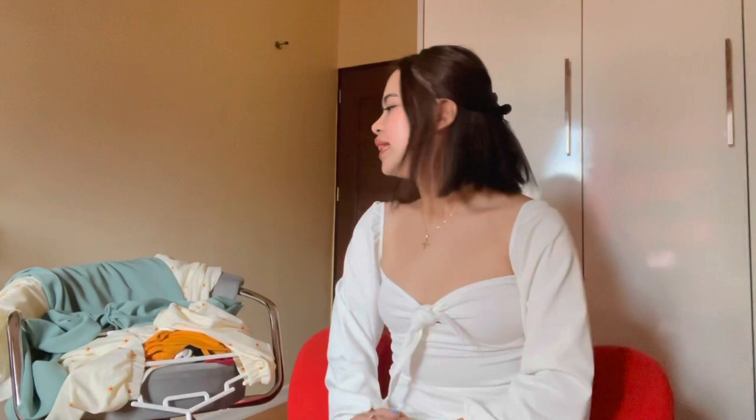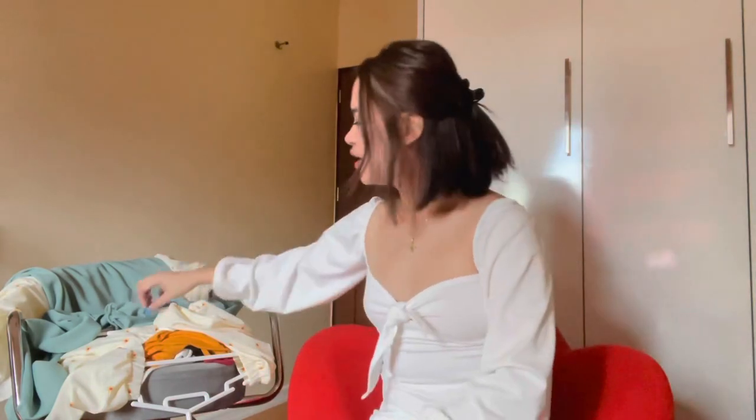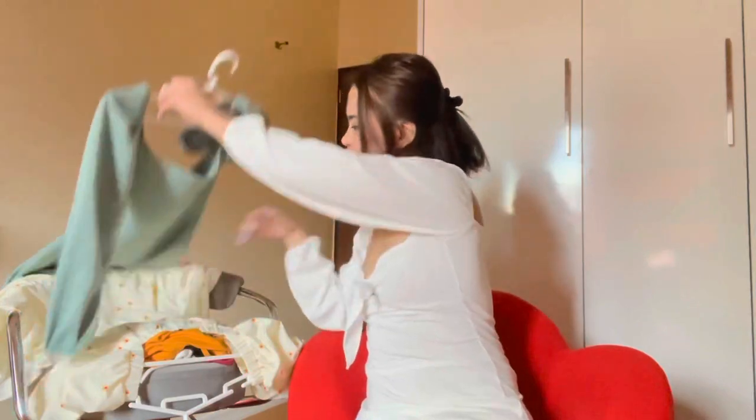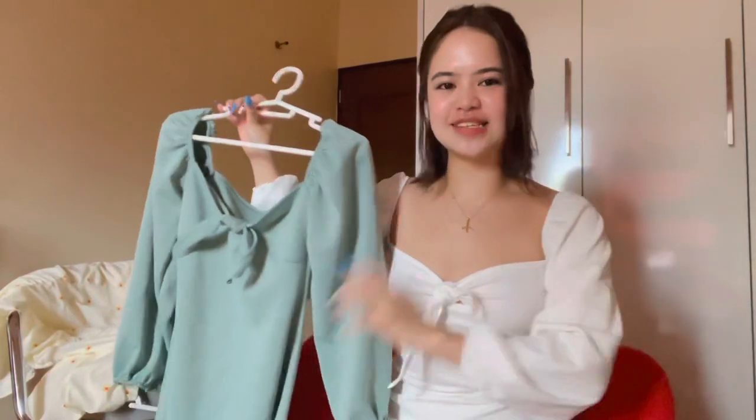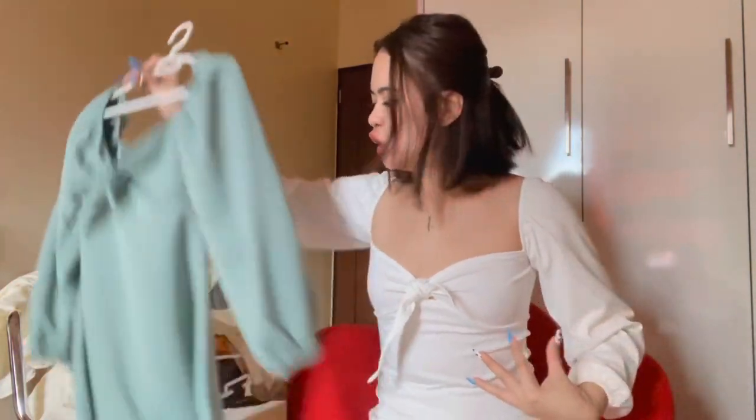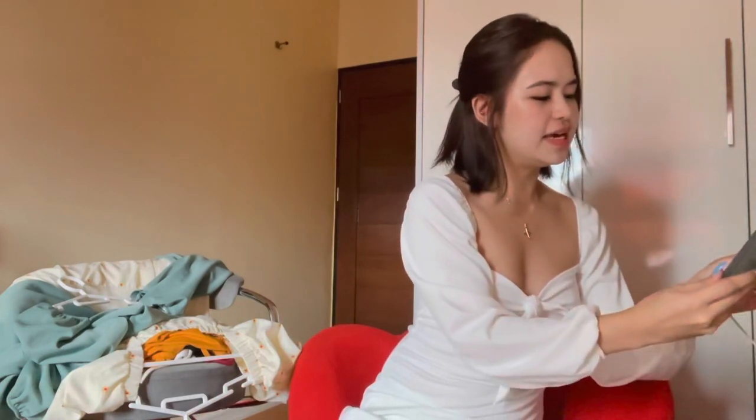Anyway, okay, so let's start with the dress. If you notice, this is just the green version of the one I'm wearing. So this dress, I think about 10 people asked me where I got this from. Okay, so this dress is from Dolores Clothing. It's a shop on Shopee, but it's based in Manila, so shipping was kind of fast. And it's for 190 pesos only. And it's very nice, it's very comfy.